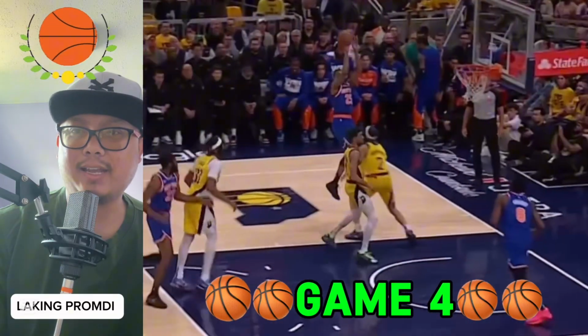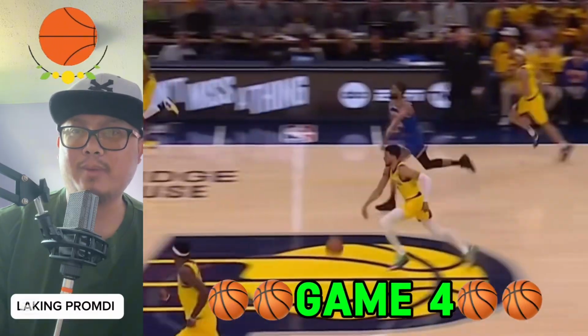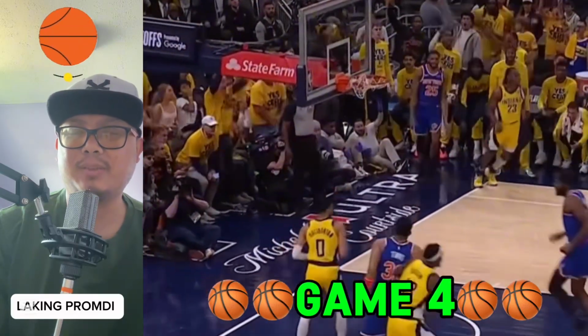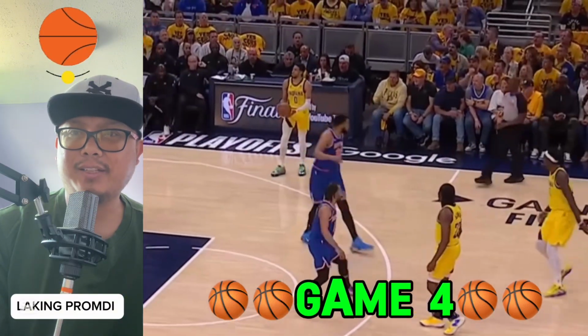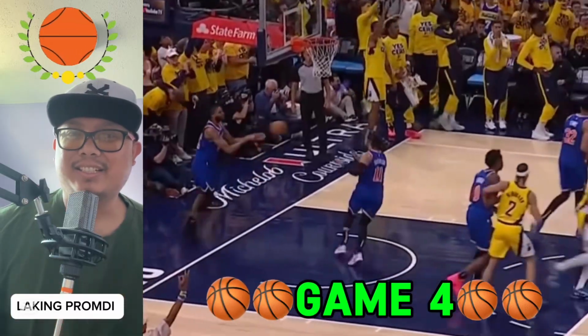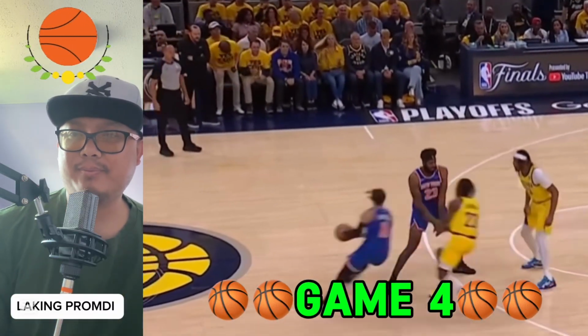Gets the Siakam miss. The other way they go. Bridges trying to speed up that offense. It's a rebound by Halliburton. Numbers the other way. In the corner. Free. Nesmith. Indiana 4-6. 3. Right now, Indiana's on a 13-4 run early in the game.